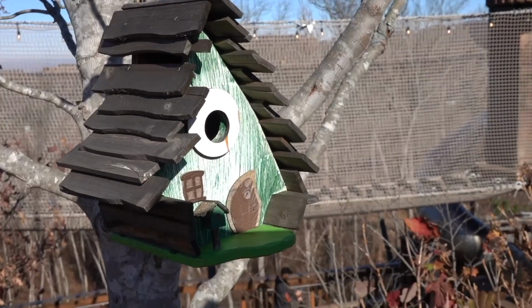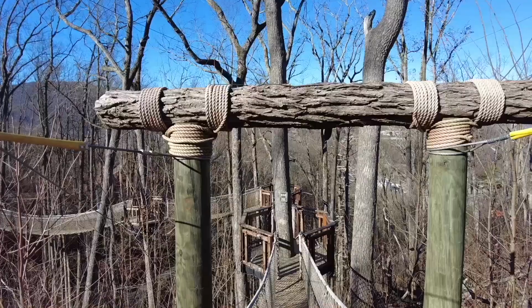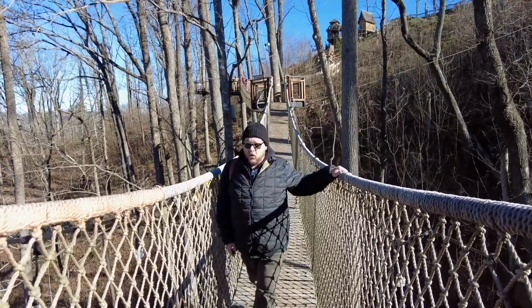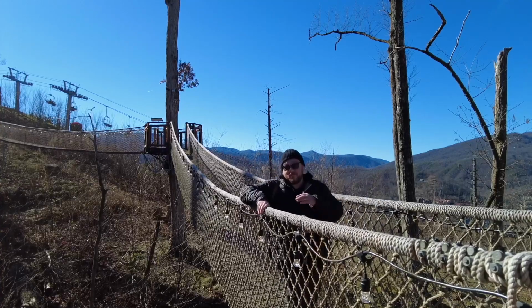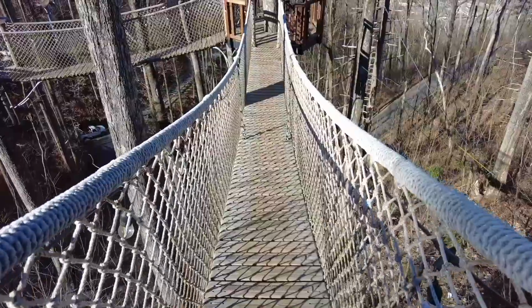Kids can burn off some energy at the Treehouse Village adventure, while folks of all ages can appreciate what you see here. This is North America's longest tree-based skywalk. You can walk 800 feet while being suspended 50 to 60 feet in the air.